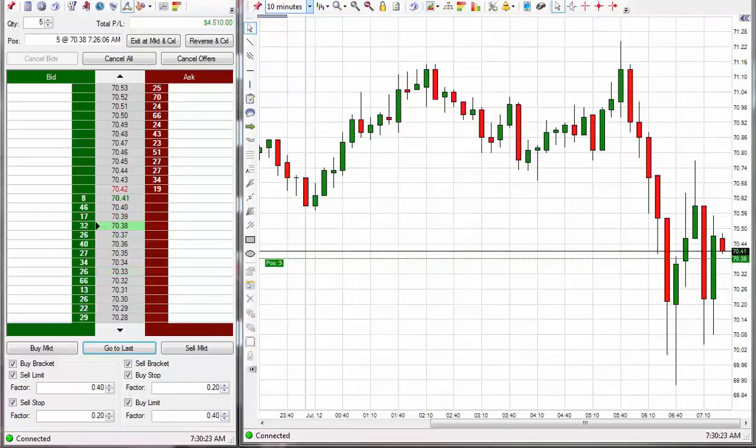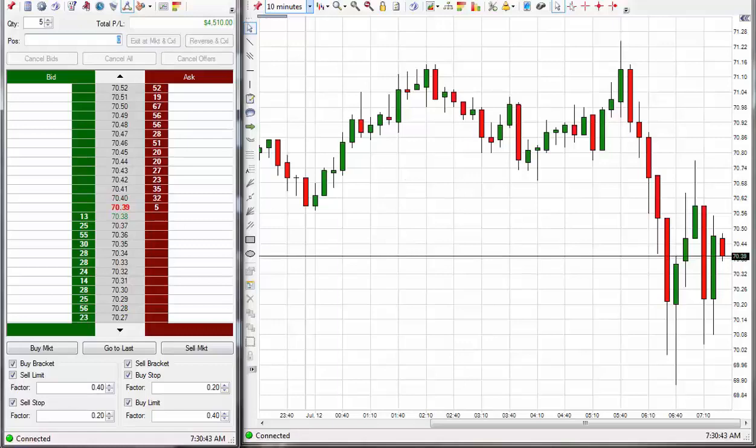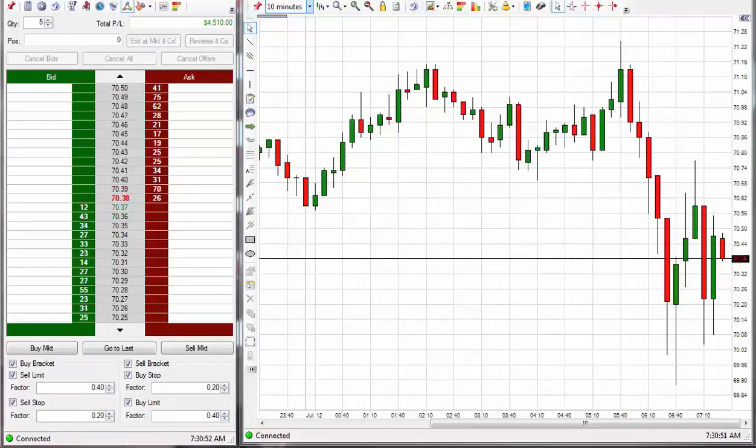Oh, wait a second, I'm sorry, I've got a code here. I'm gonna get a code entry. I might as well just get out. Okay, I'm gonna get out. I'm about to get a code entry. It looks like it's gonna be a short entry here off the code too. Taking a look at it. Yes, looks like we're gonna get a short. Okay, taking it short.